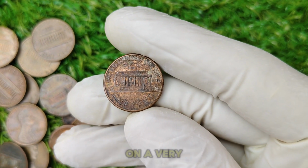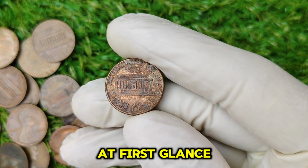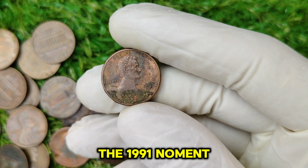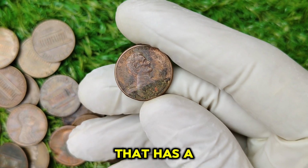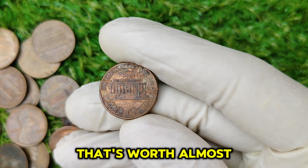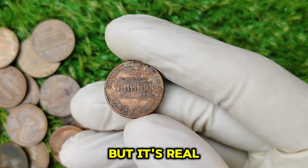Today, we're focusing on a very special coin, one that may look like just an ordinary penny at first glance but is actually worth thousands. Yes, you heard that right. We're talking about the 1991 no-mint mark Lincoln 1-cent penny, a rare gem in the world of coin collecting that has a current market value of $27,999. Could you imagine finding a penny that's worth almost $28,000? It sounds too good to be true, but it's real.